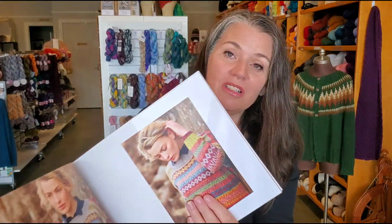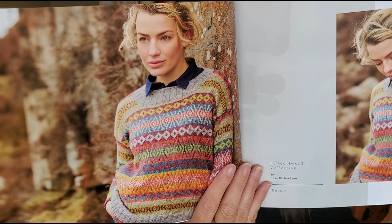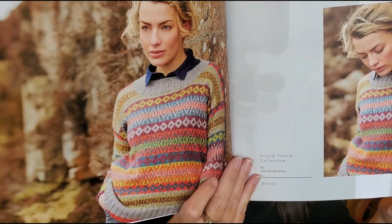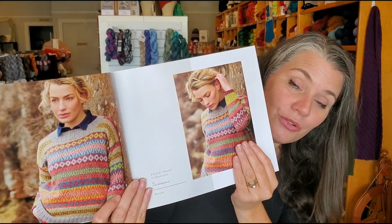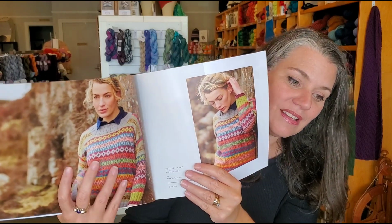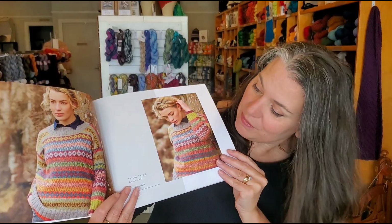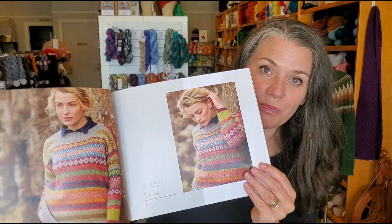Something a little bit more traditional, there's a new book by Lisa Richardson that focuses just on the Rowan Felted Tweed. There's some really traditional looking patterns, but taking advantage of the bright popping colors for a modern look. A traditional Fair Isle design with only 2 colors in one row at a time, but using lots of those colors throughout the design and making a really bright, beautiful, bold statement with a lot of those bright colors.